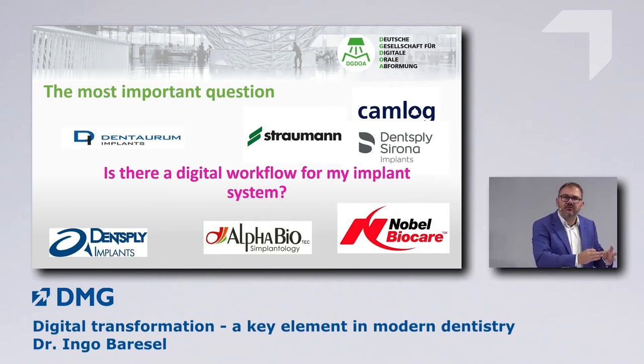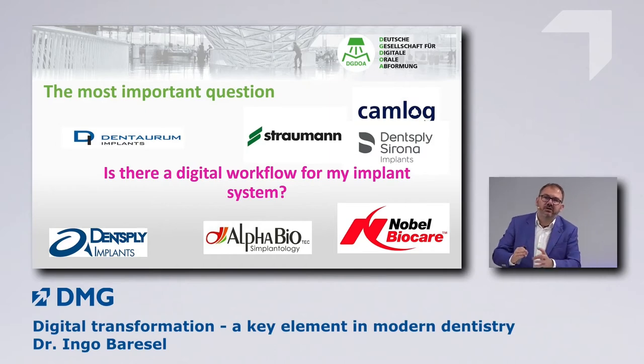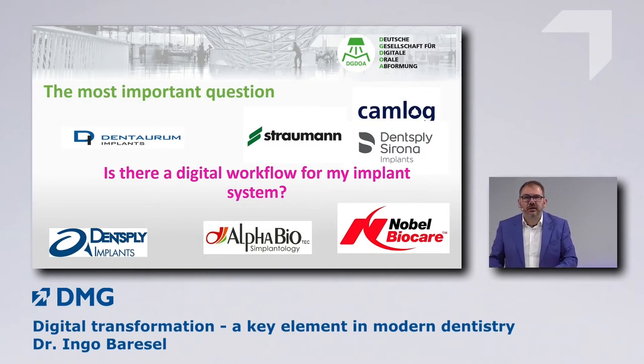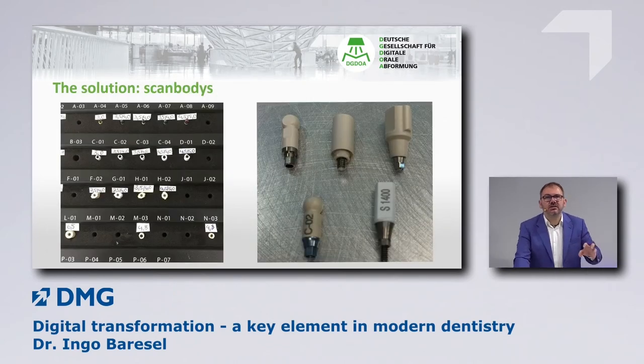But you have to have a digital workflow for your implant system. And this is offered either by the company who produces the implants or by a third-party company. With most of the implant systems on the market now, there is a digital workflow available. And what is the solution? The solution is a scan body, a scan post. They look different, no matter which company you buy from.